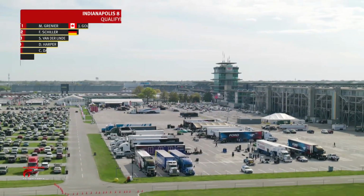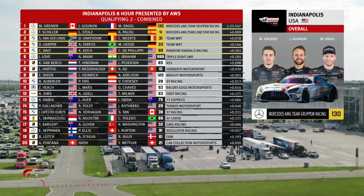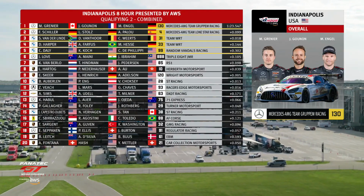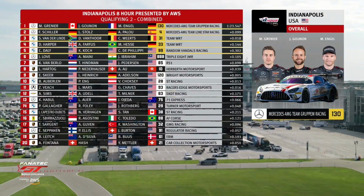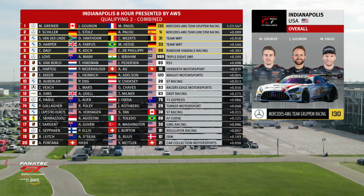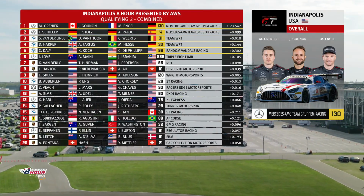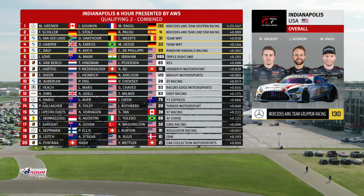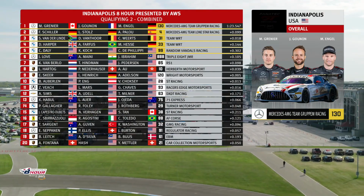That was Lucas Auer getting comfy in the 75 Express car. These are the combined results through 2, and look how tight these margins are. First to second, less than a tenth, and it's 18 thousandths back to third. Importantly, though, let's look at 10th, 11th, 12th, those cutoff areas. Veach and company, Racer's Edge to ST Racing.